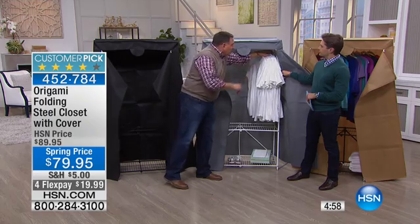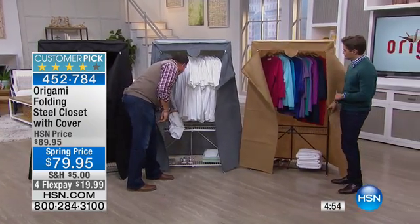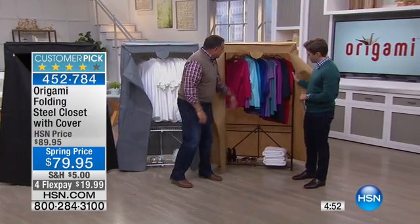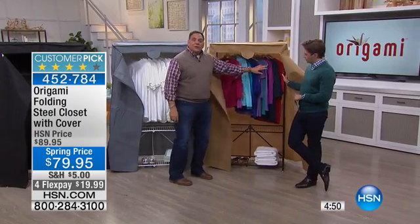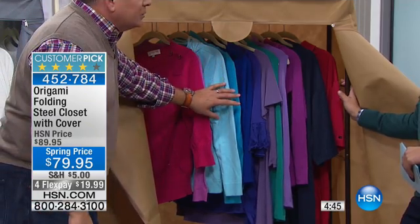You can do that. Look at the one next to you right there, because you can see how much space is inside of this guy. Look at that. And again, sweaters. We've got all these sweaters hanging up in here so that they're not going to be all strange and wrinkly when you want to wear them again.